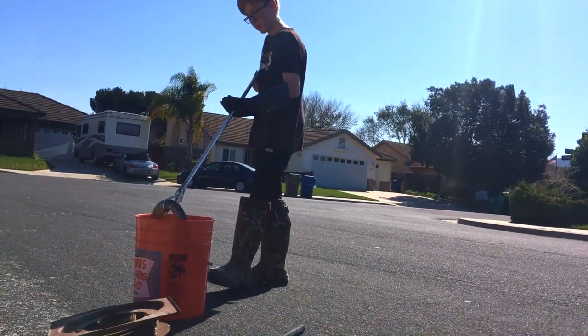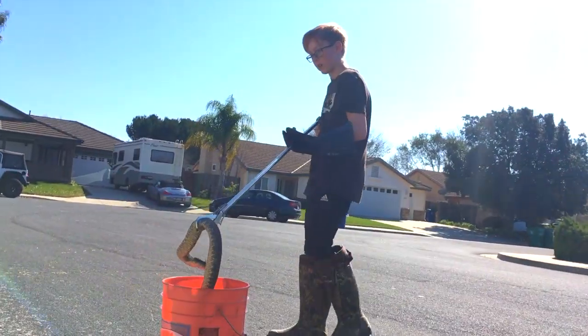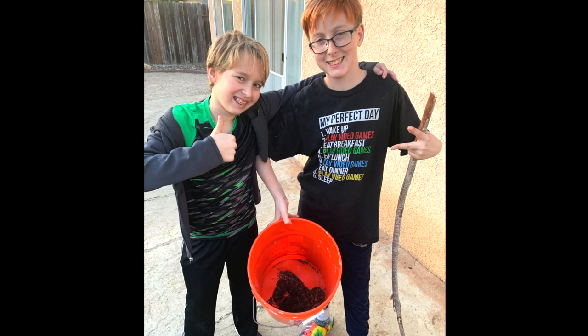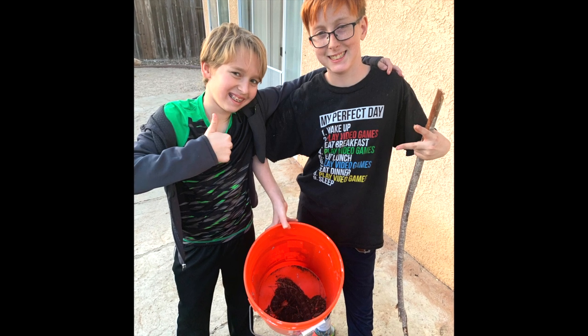Pacific rattlesnakes are very widespread and are one of the most common snakes you can get bit by here in California. Their venom isn't lethal, but if you ever get bitten by one, seek medical attention immediately.